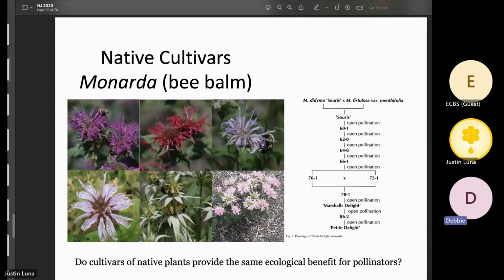Now moving on to one of my favorite flowers, and this is bee balm in the genus Monarda. And we also looked at trialing different cultivars of Monarda. And I'm sure many of you maybe even have different cultivars planted in your garden. I know I have a couple different ones, actually ones that we're going to talk about too. And so we're going to investigate how flower visitors respond to these different cultivars of Monarda. So you can move on to the next slide.